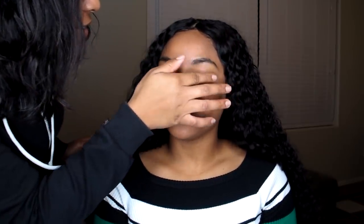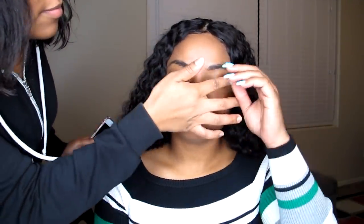So I just need to brush it. You need to brush them up, and then make sure you curl them when you do it too, like that. You need to do that every night. So they need to train.